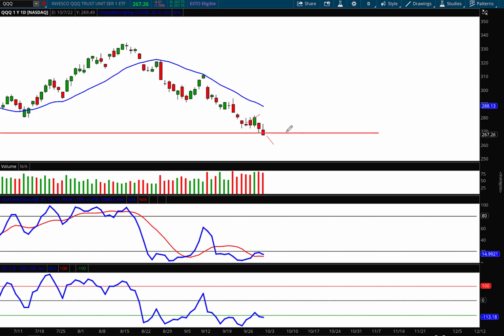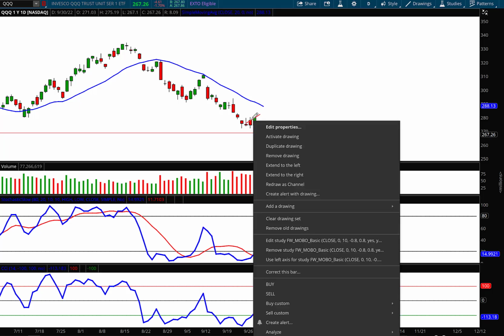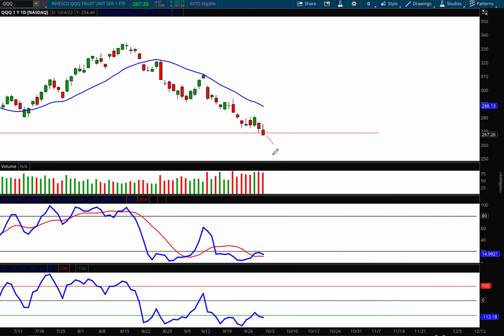We might see a bounce at this new resistance, right? Remember, former support turns to resistance. So 268.73 is going to be resistance there. My downside target is going to be 260.23. And then we're going to have to monitor that resistance to see if it holds. And again, this is where the rubber hits the road, so to speak.